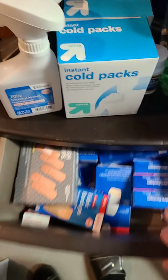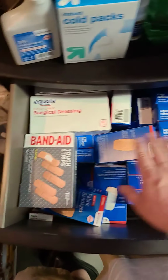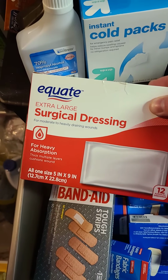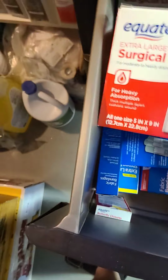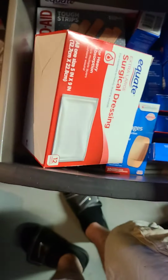Got a little package, picked that up at the store. And down here, I'm going to go in and organize all this as well today. I got some surgical dressings, 5x9s, assorted Band-Aids, store brand, Band-Aid brand, all different adhesive pads, bandages, all different sizes, whatever your flavor is, all kinds. Butterfly bandages, whatever you need, I try to have.